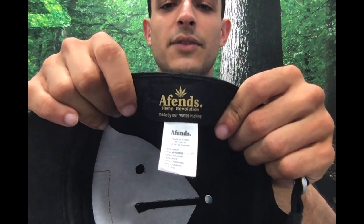It's 100% hemp, so it's pretty unique. I don't see a lot of 100% hemp hats. It's kind of like a linen feel to it. It's really light and airy, breathable. Hemp has some natural UV resistant properties to it, so kind of like a natural sunblock. The tags there, seems like all their hemp stuff is made in China. So it says "made by our mates in China."